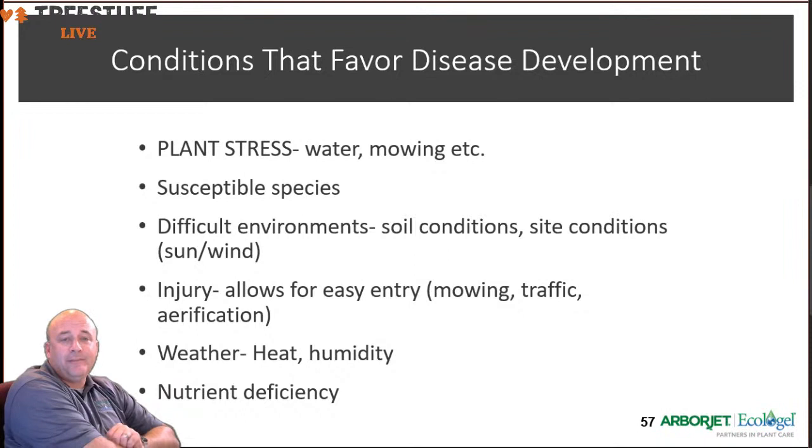Some of the conditions that will favor disease development: overwatering, mowing, susceptible species. Was it a tree that was planted in the right place? Difficult environments, all sun, really windy, it's drying the tree out. No mulch around the tree. They're mowing it and they've hit it with the mower or the weed eater all the time. High heat, humidity, nutrient deficiency. It's a sandy soil. There's nothing in the soil for it to feed on. All these could be issues.